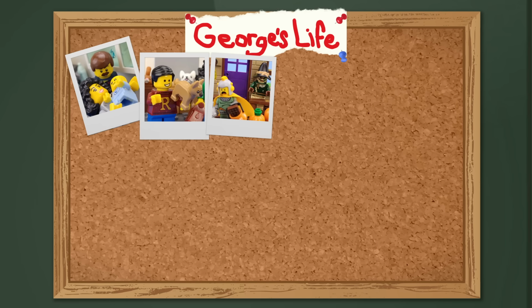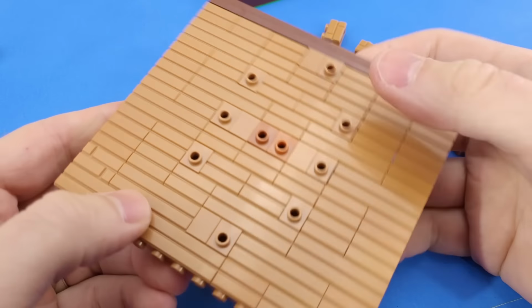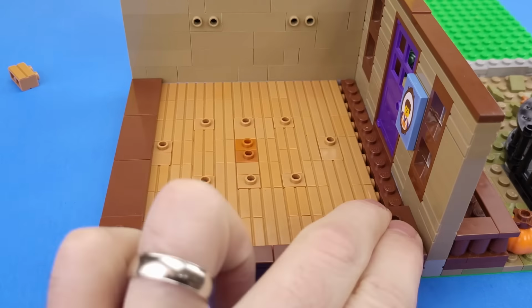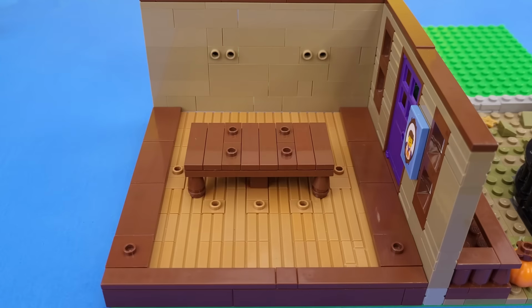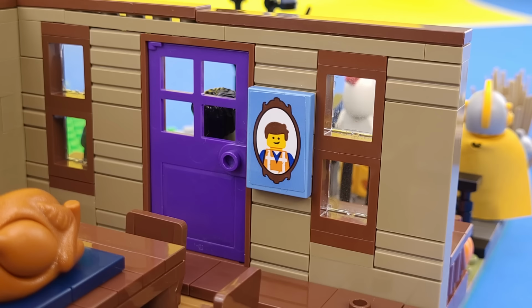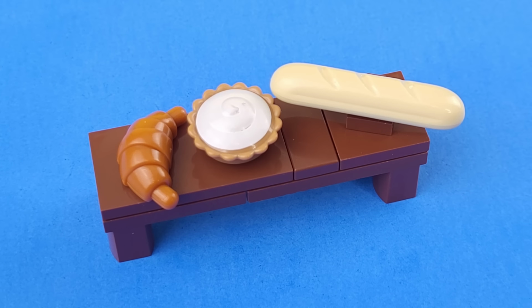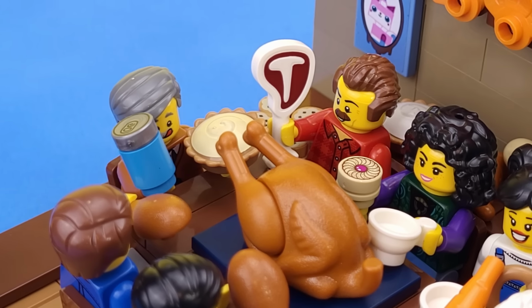Moving on to the next holiday, we have Thanksgiving, where we're going to be building a huge feast. To build the hardwood floor of the kitchen, I used a ton of these textured brick pieces to build a slab that fits perfectly into this area, and then laid down a table that is complete with a Thanksgiving turkey, along with 8 chairs for all of the family members. On the wall, we have some family portraits and this fall decoration, as well as another table of food. And Grandpa's always trying to sneak into the pies.